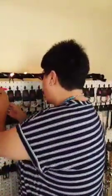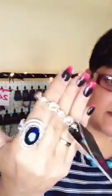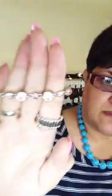This is a set of silver bangles. There are three. It's going to be number 24. One of these. This is a gorgeous, gorgeous bling bracelet in the pink, your pink faceted stones on there. I only have one, and it's going to be number 76.